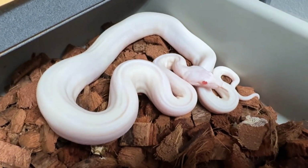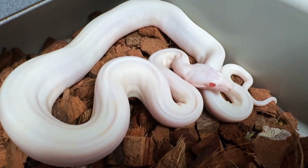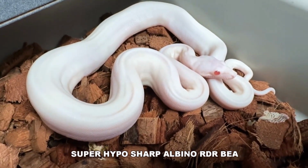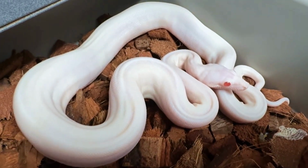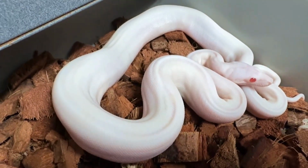It is two copies of the Hypo gene, super hypo. It's also got the sharp albino gene, and it's got the RDR black-eyed anery. All triple homozygous animal. So two copies of the albino gene, the RDR black-eyed anery gene, and the Hypo gene. And we get this beautiful white snake. The whitest snake in all of boa breeding.